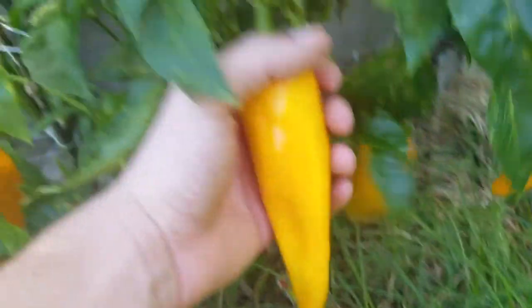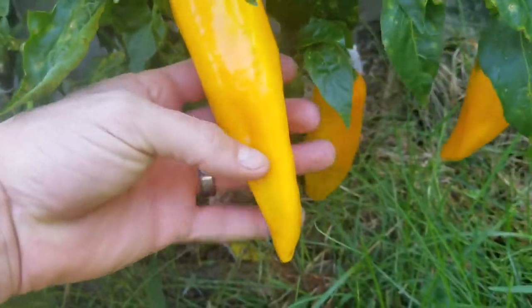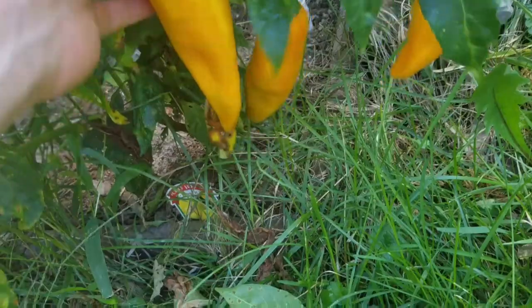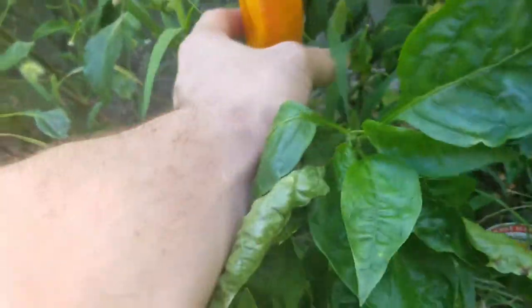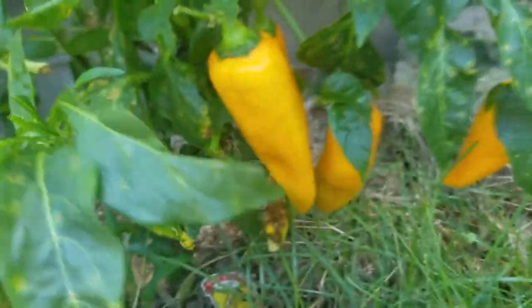We got a couple of the Mamma Mia's. These are enormous, very tasty. They're sweet peppers. For anybody that likes bell peppers or likes sweet peppers, I would definitely recommend these. They're so good. They turn like a yellowish orange color, and they have so much flavor, so much more than a standard bell pepper. And here's another batch of my pepperoncinis that have fallen over.